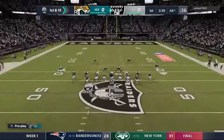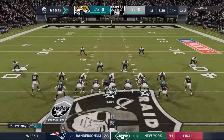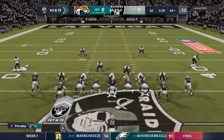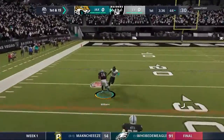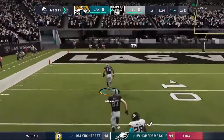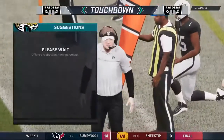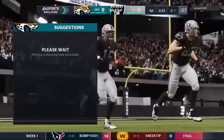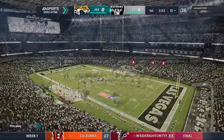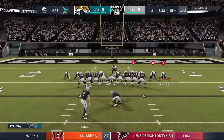Up 5, 1st and 15. They're passing here. Joe Burrow. There he goes inside the 30. Caught left side, Williams. And he will score. Touchdown, Las Vegas. Tyrell Williams. 44 yards. And the Raiders have taken the early lead.